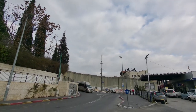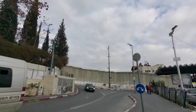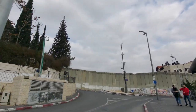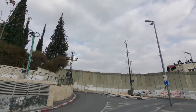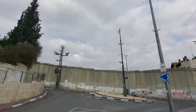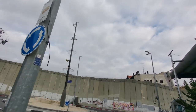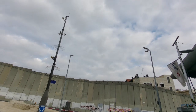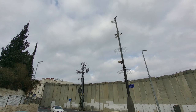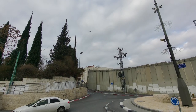You can see that the barrier here is probably about 5 meters tall. It's definitely multiple times my height. And you can see here, there's graffiti on it in Arabic saying, stop the occupation. And this will continue along the road here. Presumably it's pretty well controlled. You can see there's barbed wire up there too. And it then kind of sneaks in here. You can see that it just kind of stops and then probably becomes a fence.